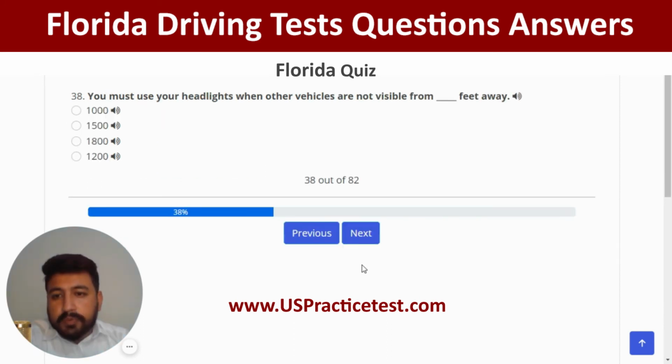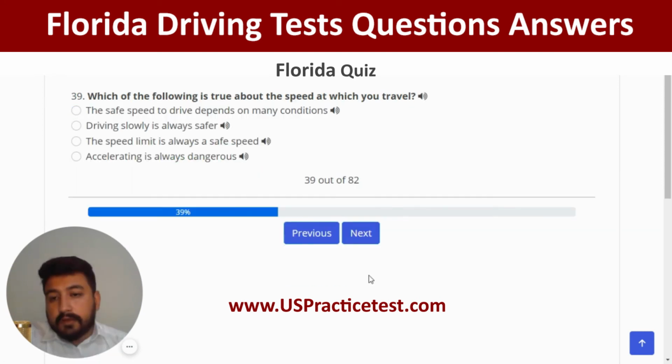Correct, and next. You must use your headlights when other vehicles are not visible from dash feet away. The right answer is 1000. So first option. Correct, and next. Which of the following is true about the speed at which you travel? The right answer is the safe speed to drive depends on many conditions. So let's click on the first option.